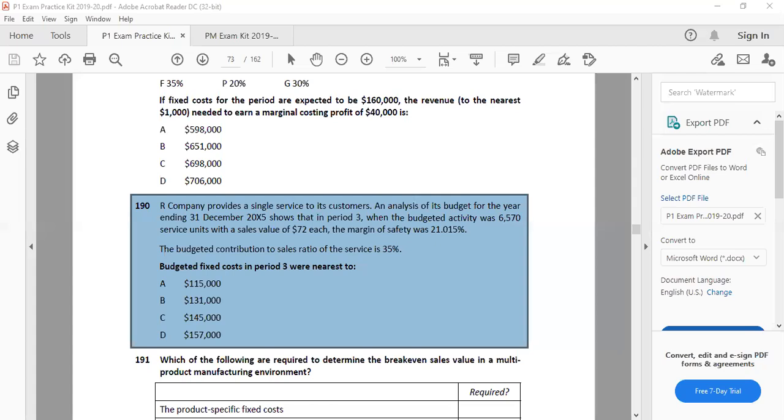The margin of safety percentage is given. The formula for margin of safety, this can be elaborated as, in the numerator we have margin of safety divided by budgeted units, the whole thing into 100. So that's the formula. All what we know is only the budgeted units. What is margin of safety? Margin of safety is equal to budgeted units minus break-even units.